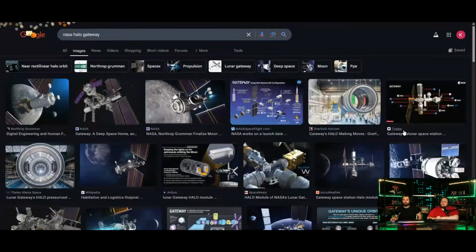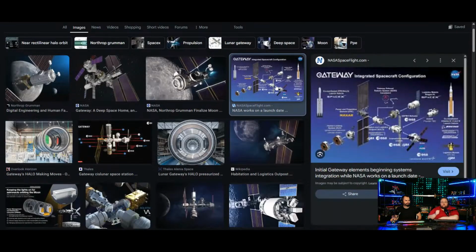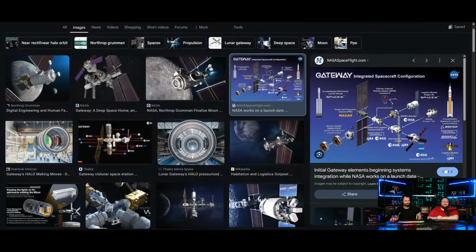But now to more realistic missions. We are going to talk about this cool thing. NASA is developing this, this might be a good picture for it. Here, Gateway project right here. So this is NASA's Halo Gateway project.